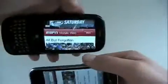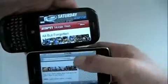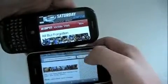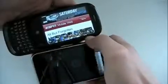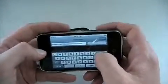Both phones can go by accelerometer into widescreen mode. Oh, apparently I hit something on the iPhone when I was doing that. Oops, we don't want to watch a movie. So let's go to the PhoneDog site on both devices.